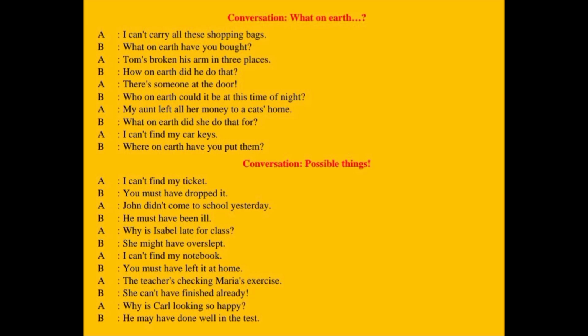1. I can't find my ticket. You must have dropped it. 2. John didn't come to school yesterday. He must have been ill. 3. Why is Isabel late for class? She might have overslept.